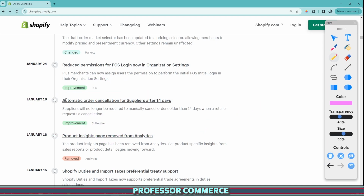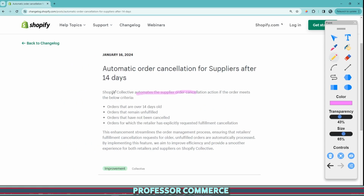But on January 16th, there's another update here for Shopify Collective. It says automatic order cancellation for suppliers after 14 days. This is pretty straightforward. It says suppliers will no longer be required to manually cancel orders older than 14 days when a retailer requests a cancellation. And then it continues to say that the automatic supplier order cancellation action is met if the orders are not only over 14 days old, as said in the title, but if orders remain unfulfilled, orders have been canceled, or orders for which the retailer has explicitly requested fulfillment cancellation. Just a little improvement there for the management process in the Shopify Collective, as we see more and more updates for Shopify Collective moving forward.